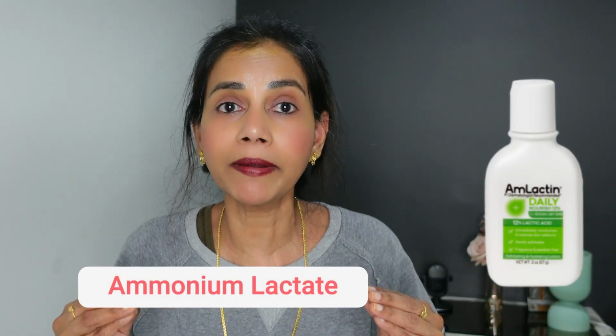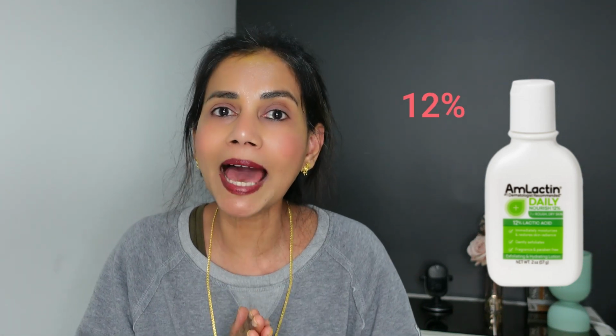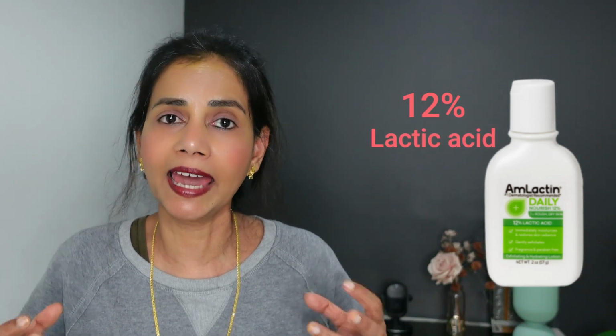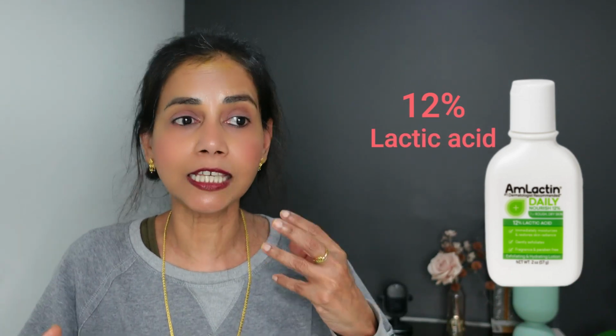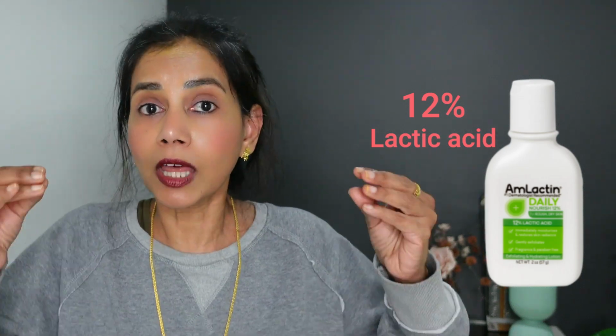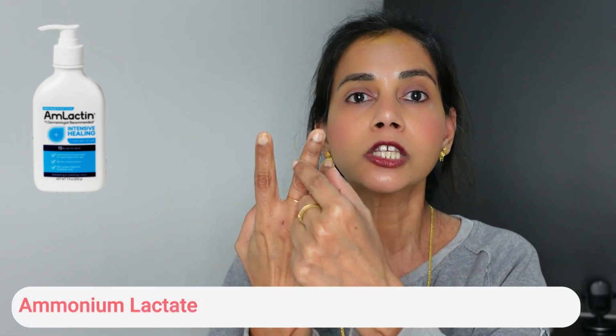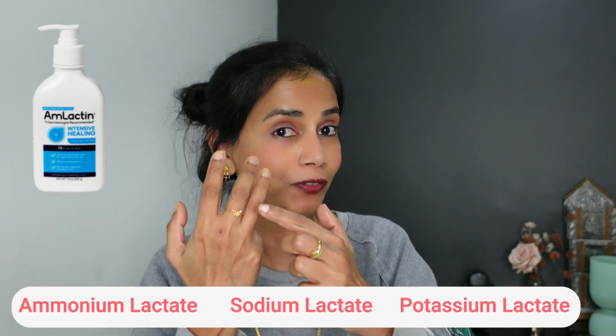The 12% product uses ammonium lactate. Ammonium lactate is a derivative of lactic acid. The amount of ammonium lactate it uses is equivalent to 12% lactic acid. Now you see, Amlactin gives everything in terms of lactic acid, because in the skincare ingredient industry, lactic acid is more popular than, I guess, ammonium lactate. So the ammonium lactate used in this product is equivalent to 12% lactic acid. The 15% Amlactin product uses three different derivatives of lactic acid. They are ammonium lactate, sodium lactate, and potassium lactate. All three of them together is equivalent to 15% lactic acid.